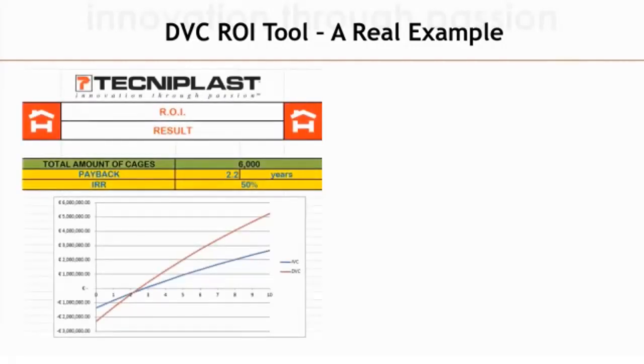So considering only the tangible benefits described in this presentation, here is a simulation done for a facility in the Netherlands. So 6,000 cages, mainly for breeding, were used for this project. And from this graph, you can see the expected return on investment is a little over 2 years. This return on investment is calculated between a standard IVC versus a DVC technology.